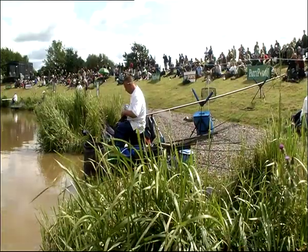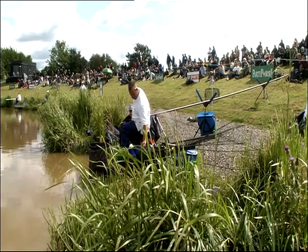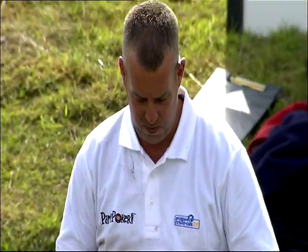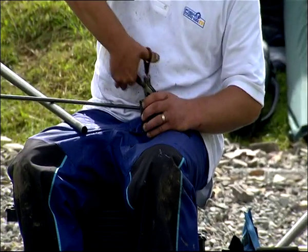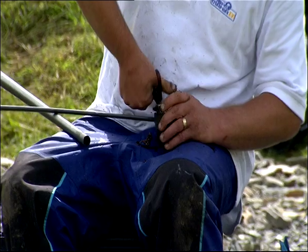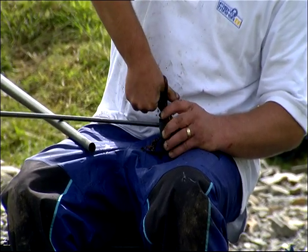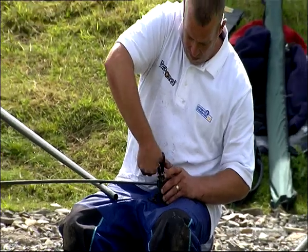Now, Mark's putting a little bit of bait in at a time. Oh, I didn't put quite enough in. Now the scissors will come out. There'll be chop, chop, chop, and some venues are good, so you can actually feed while you're fishing. But you can't on this. You've got to feed while your tackle that you're fishing with is out of the water. I mean, that takes ages. Matt's probably just done 6 feeds quicker than that.